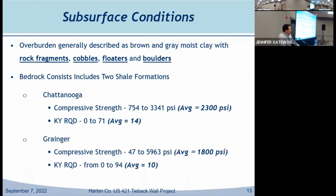And then when we got down into the bedrock, of course, in this part of the world, there was mostly shale there. 2 main formations, the Chattanooga and the Granger. The RQD numbers there were fairly low. The rock wasn't coming out all that great. It wasn't super strong. You can see the compression strength averages for the Chattanooga and the Granger there. Not just horrible, but not the greatest in the world. But it's what we had, so it's what we had to deal with going forward in our design.